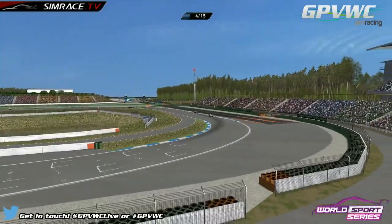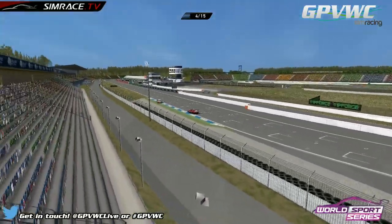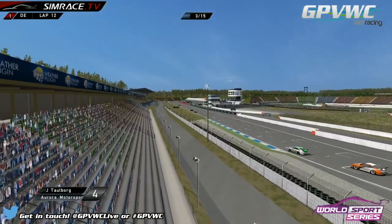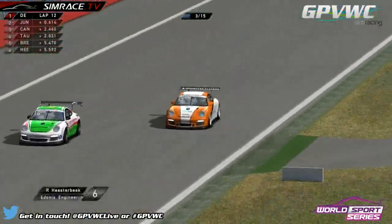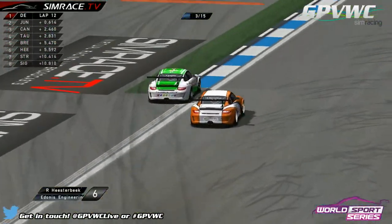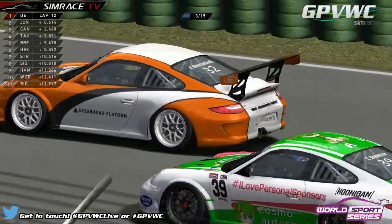Meanwhile, Torborg has re-caught Canapino. Could Torborg yet get another podium? He's certainly not going to win a race today, but if my calculations are correct, he should still lead the championship. I haven't done my maths, as always. Ruud Heesterbeek on Cameron Brewster, and Cameron Brewster really lets him have that. So Heesterbeek up into 5th.